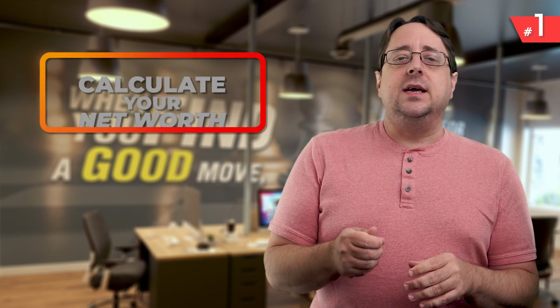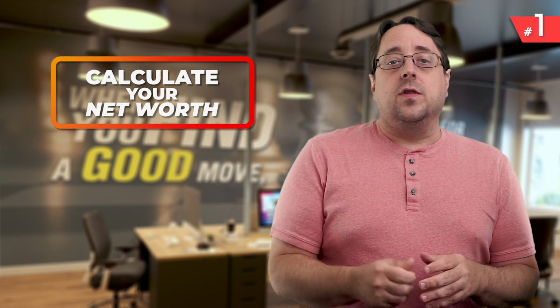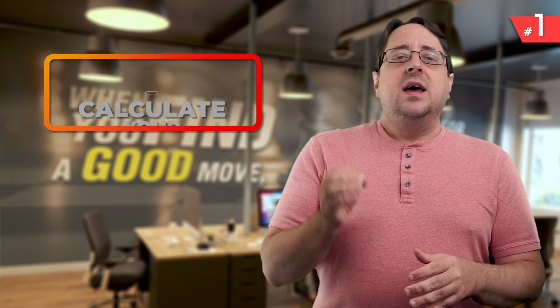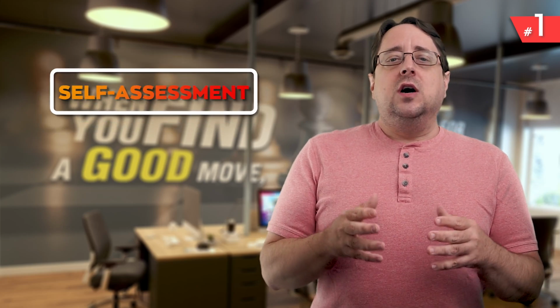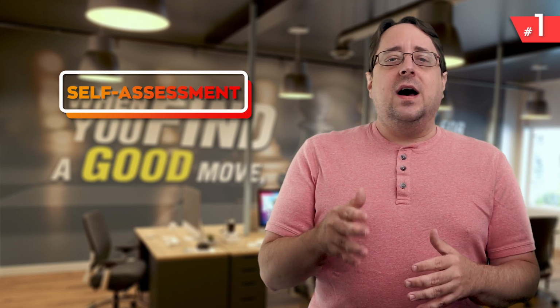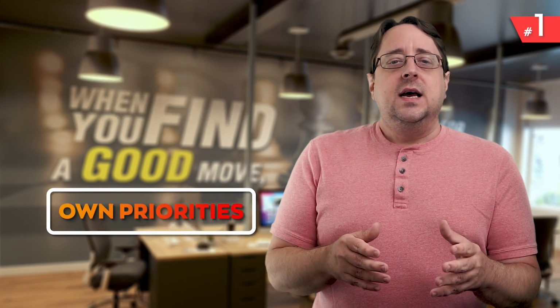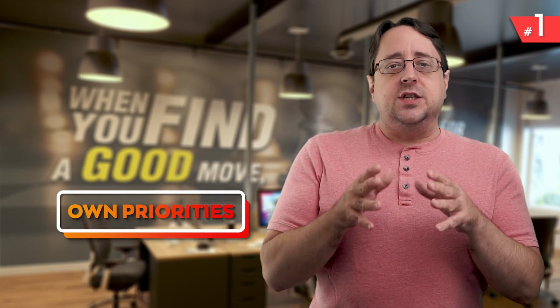We will be going into more details, but basically, you need to calculate your net worth. Add up all of your income, then subtract all of your expenses. This kind of self-assessment will help you see all the in and out values when it comes to your money. It will help you understand your own priorities and the current economic situation that you're in.